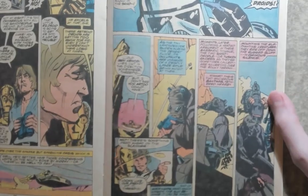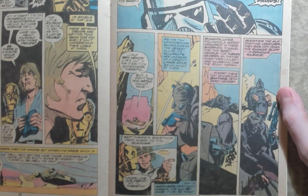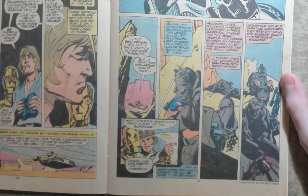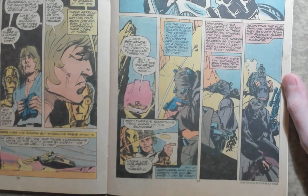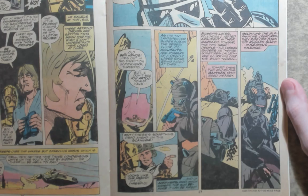Old Ben Kenobi lives out in this direction somewhere, 3PO, but I don't see how R2 could have... Wait, there's something dead ahead on the scanner. Looks like our droid hit it, 3PO. As the tiny land speeder glides across the desert floor, its occupants are unaware of a deadly laser rifle being aimed at them. And of another's hand which grasps the gun before it can be fired.